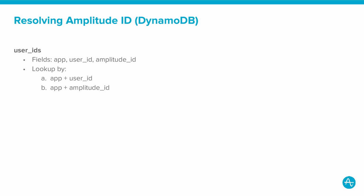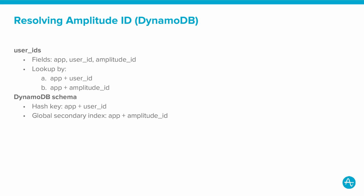The user IDs table is a little bit more complicated, because the two lookups both need to be strongly consistent. They are both resolved in the transformation process, and so we have to figure out how to at least emulate strong consistency on both of them. We use the hash key, standard app and user ID. Again, that's a relatively large key space because that corresponds to a single end user of ours, rather than one of our customers.